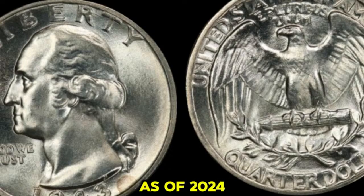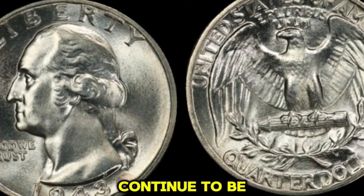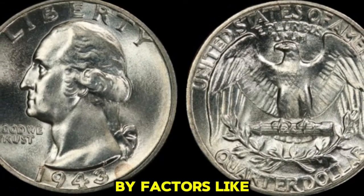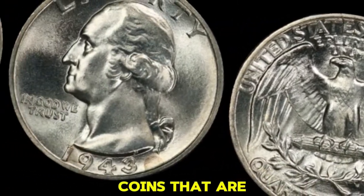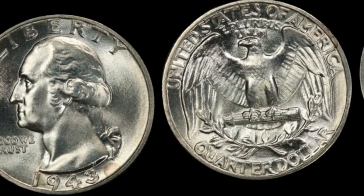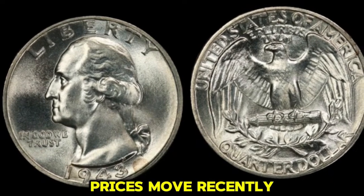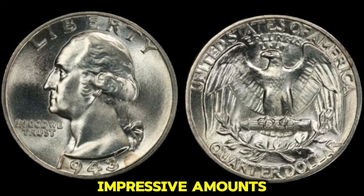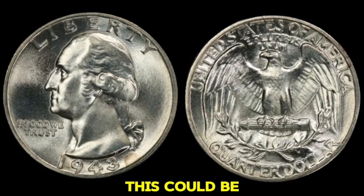As of 2024, the coin market has been strong, and silver coins like the 1943 Washington quarter continue to be popular with collectors. Market demand fluctuates, and it's influenced by factors like the silver price, the overall economy, and the rarity of high-grade examples. Coins that are historically significant, like those from the World War II era, are especially sought after. One tip for collectors: keep an eye on online auctions and coin dealers to see how prices move. Recently, auctions for high-grade examples have been competitive, with mint state coins selling for impressive amounts. So, if you have a 1943 Washington quarter in excellent condition, this could be a good time to get it appraised or graded.